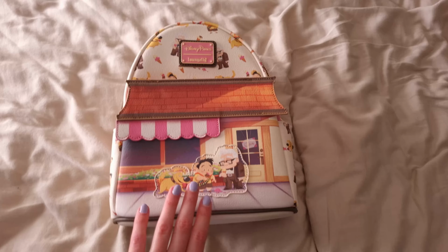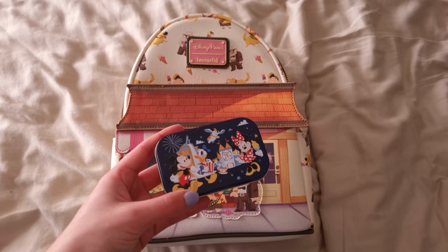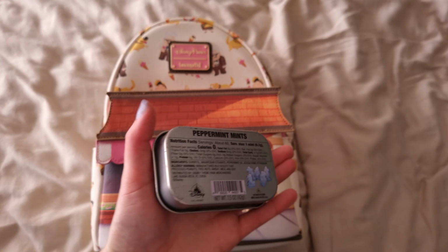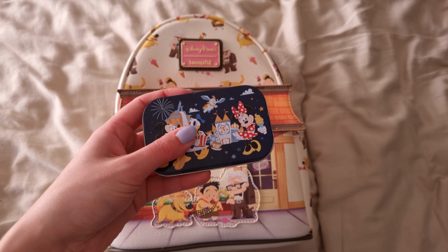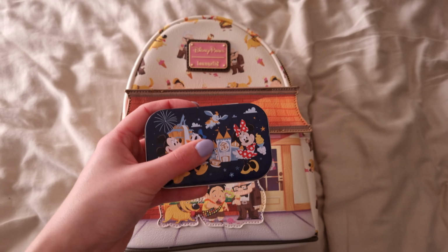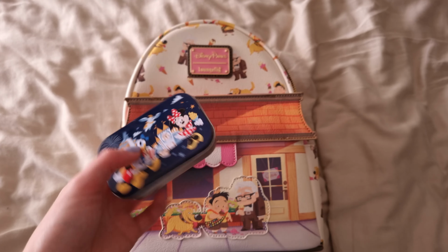Anyway, I'm going to fill this up with all of the essentials that I'm going to bring with me to the parks. And first up, I have this little container. It originally included peppermints, but I just finished them, and now I have some emergency stuff in here, like the aspirin, some bandages, stuff like that. So this will be going in the front pockets.